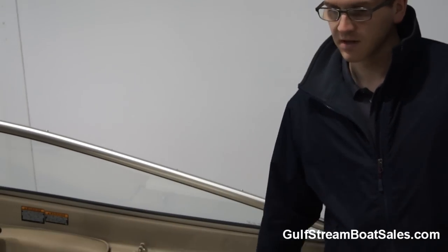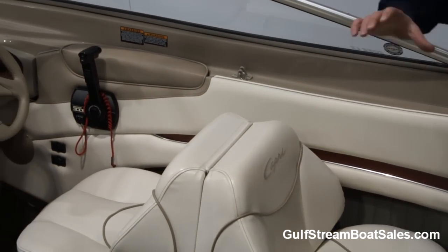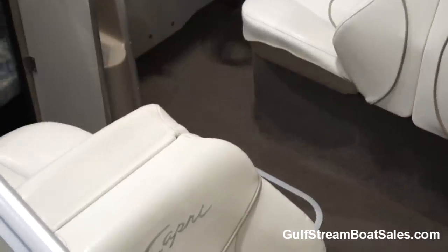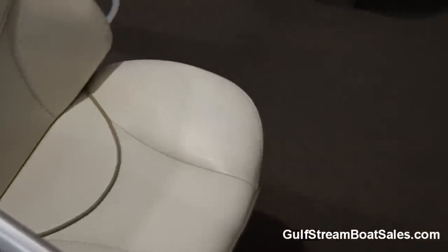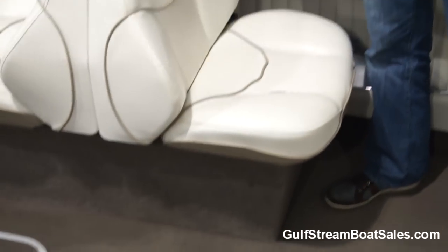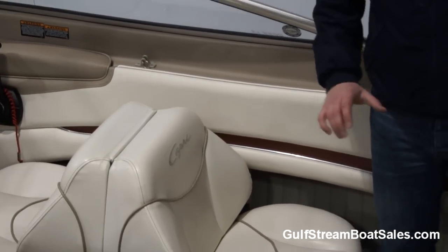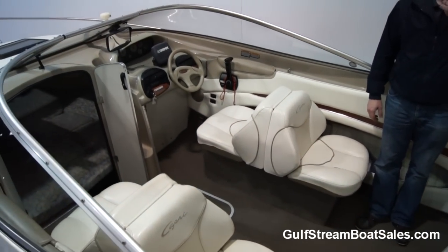Inside the boat then, the same story continues. The upholstery, apart from a few little nicks around the tops of some of the seats, where the bimini frame has caught it lifting it off, is all in original condition, and it's extremely good for its age again.